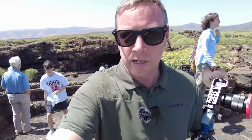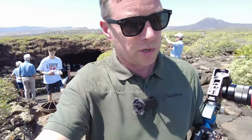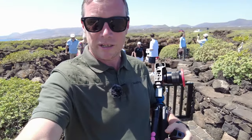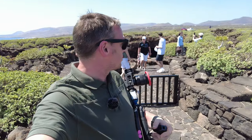Guys, the Green Cave, brilliant location. Do visit it and try and capture a nice image of it. Really spectacular place.